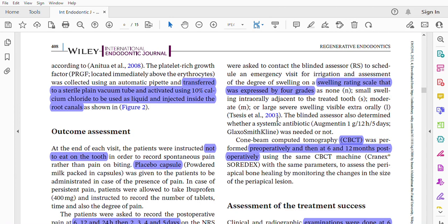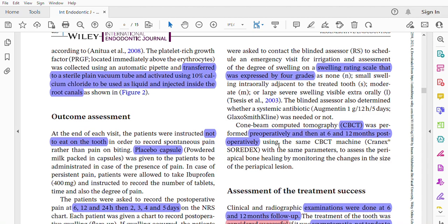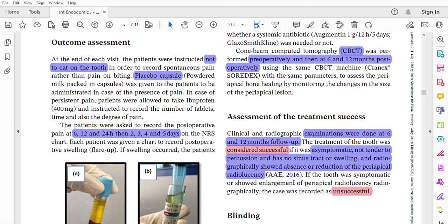Also, they instruct the patient to rate the swelling in case of a flare-up and swelling. They ask the patient to take a painkiller, the ibuprofen. Then they instruct the patient to come the next day, where they record the swelling rate. CBCT will be performed preoperatively and then at 6 and 12 months postoperatively.